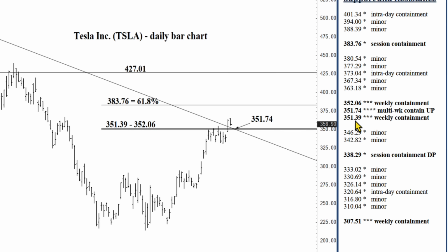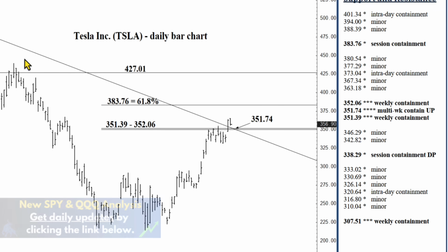But holding above 351.39, continued daily settlements above, and certainly a weekly settlement tomorrow above this area will keep 427.01 as a realistic 2 to 3 week objective. Could spill into the 3 to 5 week zone if we get trapped in this low 350s to low 380s range for, say, through next week. But closing above 383.76 today, which is unlikely, should then yield 427.01 inside of 2 weeks.